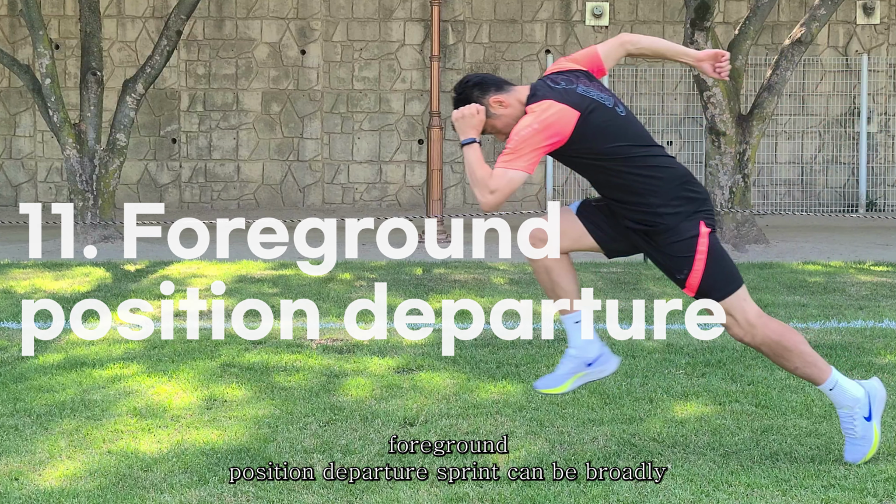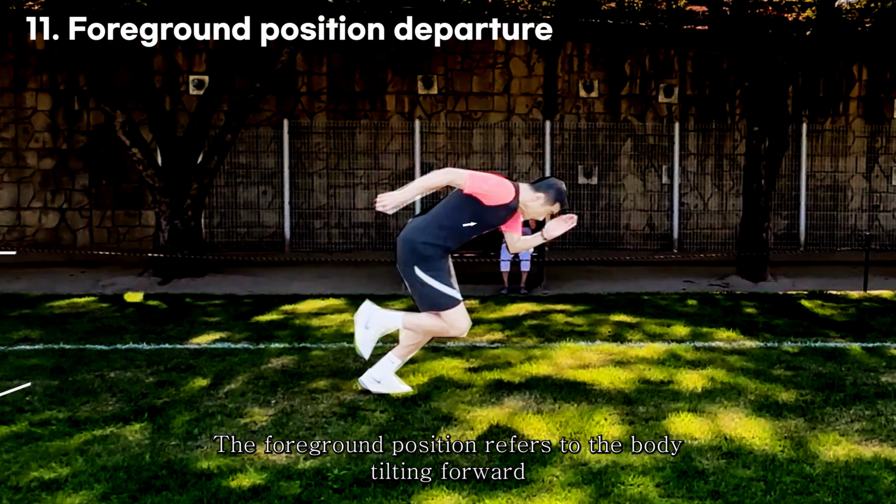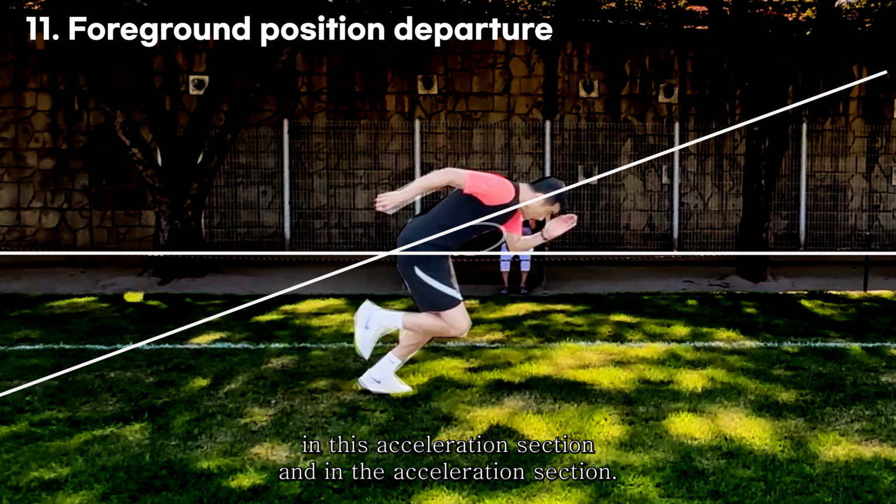Forward-lean position start. A sprint can be broadly divided into a start acceleration section and a sprint section. The forward lean refers to the body tilting forward in this acceleration section, where the body tilts forward and pushes the ground backward.